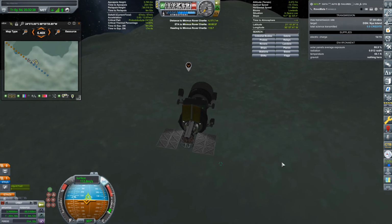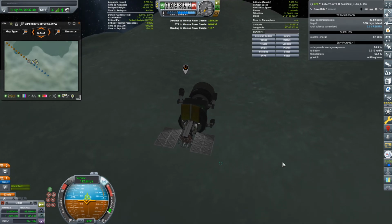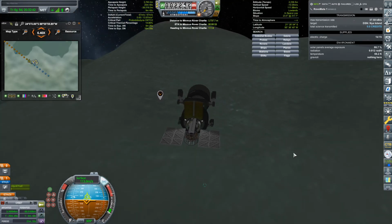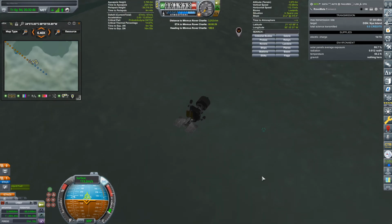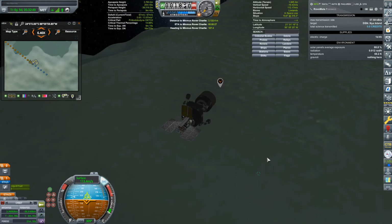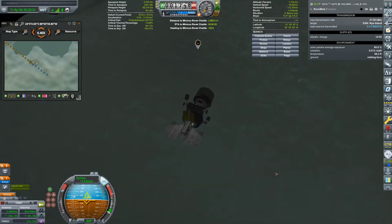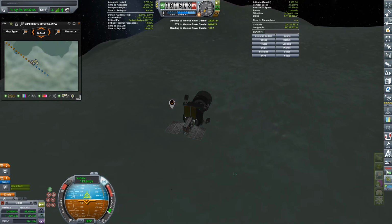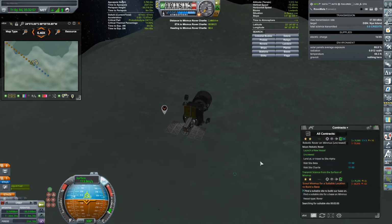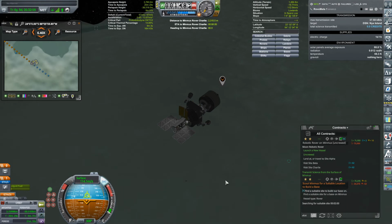I've had quite a lot of Kerbal landings on Minmus. There is a station with a lander attached to it. I think I'm going to get pretty close to... I'm still quite a ways off. I might just kill my rotation and do it. Let's get those contracts back up. There we go. Let's just do that. Lot of thrust.